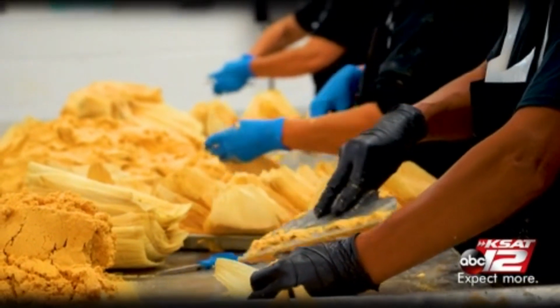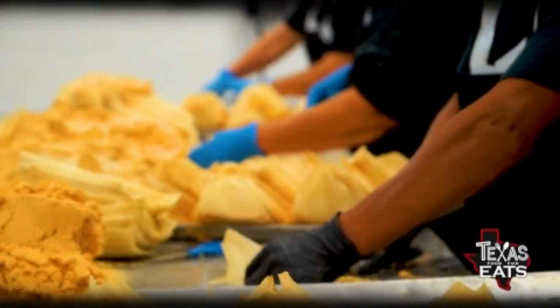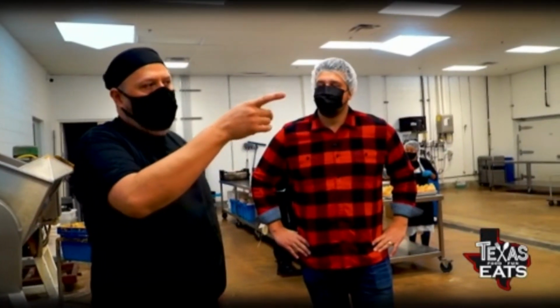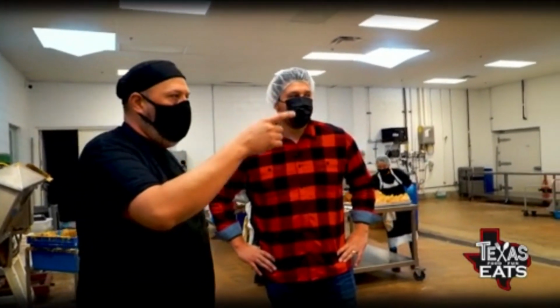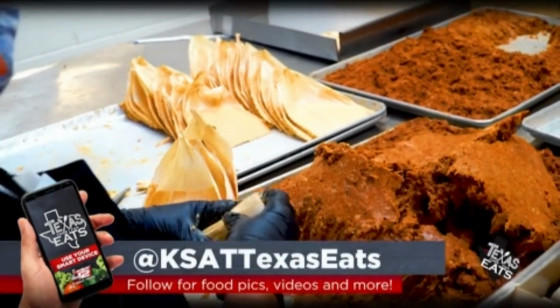Was that a big part of what you wanted to do here, make sure that they were still handmade? Yes, because many people have offered to make machines for us. There's a lot of machines out there. Truthfully, you can make a lot more tamales with a machine, but it's not going to taste the same.